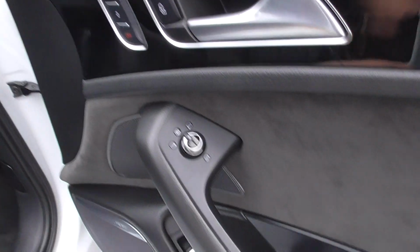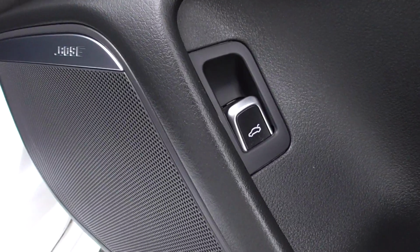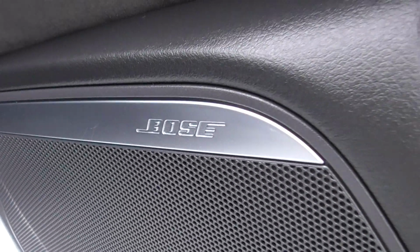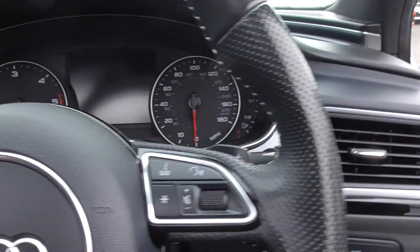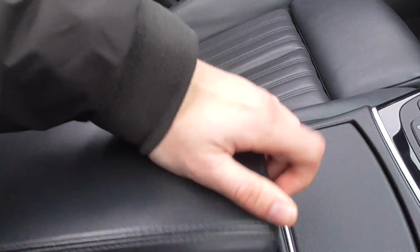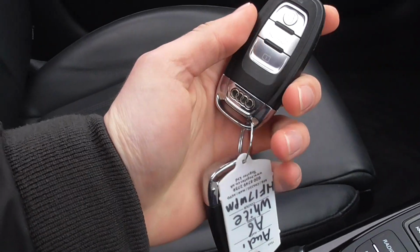We've got park folding mirrors, 4 electric windows with the child lock for the rear. We've got electric boot opening from the driver's side. Obviously the fantastic BOSE surround sound system, which is absolutely fantastic. Jumping inside, we'll close the door and start the car up. So the vehicle is supplied with both keys. They're both in nice order.